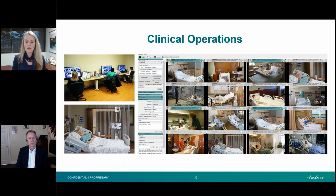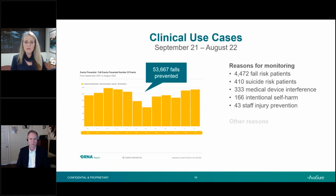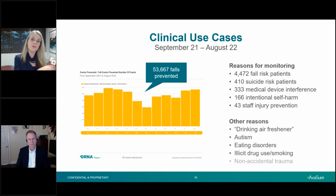And within Corewell Health on the next slide, you can see some of the outcomes that they have gotten after implementation. This is recent data, 12 months rolling data from September of 21 to August of 22. Most of the patients were monitored for fall risk, and that is usually the primary reason for monitoring adults in the hospital environment. But then you'll see the second bullet down and the fourth bullet down, suicide risk and intentional self-harm. Those are the 2 top reasons for monitoring pediatric patients.